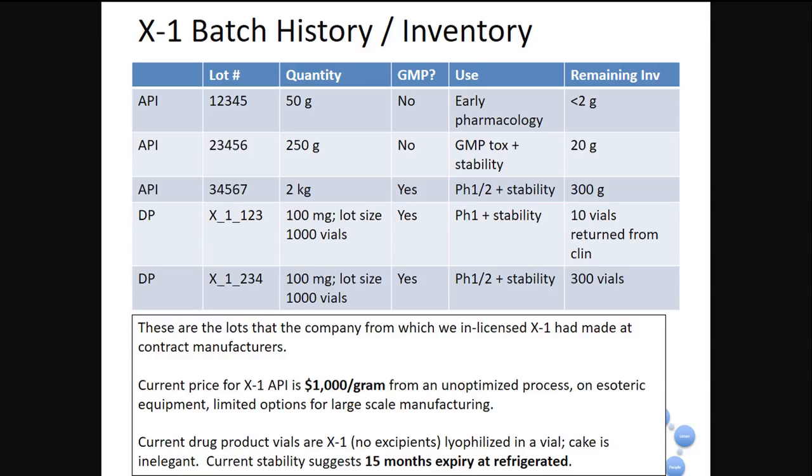And the current stability data suggests that we have 15 months expiry at refrigerated conditions. So obviously we're continuing to monitor this. But by taking the materials we have and force degrading them and putting them on accelerated conditions, we've established that we believe that the material will be safe and efficacious for 15 months, hopefully longer than 15 minutes.